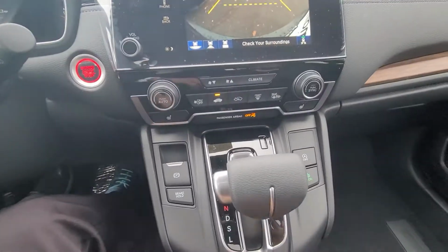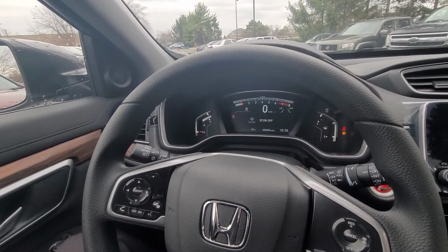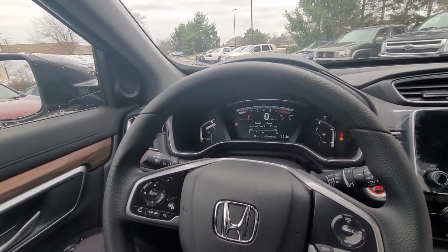All right. Your Econ button right here is going to put a green tree up on the screen. It's going to make you economical. It's going to force you to be economical.